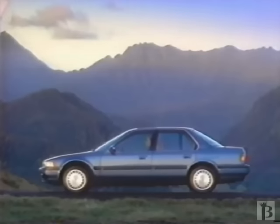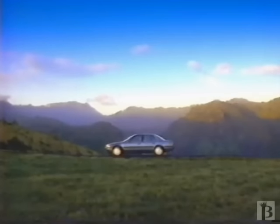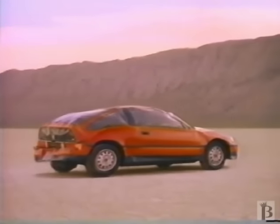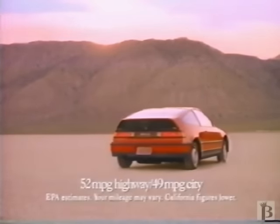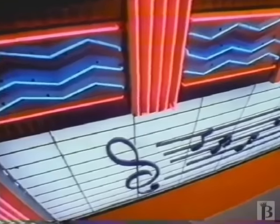Honda has been named number one in import owner loyalty for the 14th year in a row, which means year after year, more people buy Honda after Honda. Why? Because you get what you pay for. Spend less time at the pump. The CRX HF from Honda. This is one performance you don't want to miss.